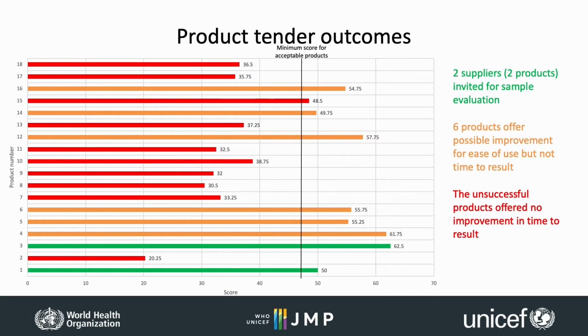But the results have been interesting, and what it allows us to do is to know that the products we're buying and proposing to use in the field actually perform in the way in which we want them to, enabling us to do more water quality testing.